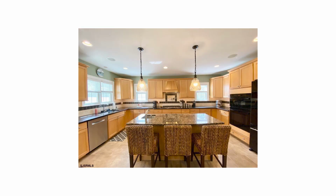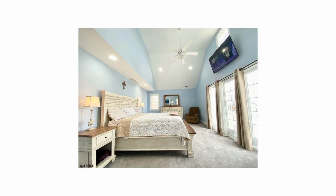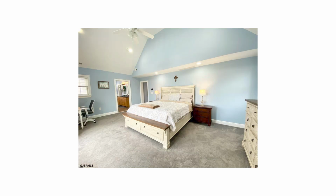And I like this one for the price point compared to what we're seeing out there, new construction. You're looking at a 3,500 square foot single family here. You're on a full size lot, 5,000 square foot lot, that allows you to do a lot of different things that you can't do in Ocean City. You have a fenced in yard, the pool, and a detached garage that doubles as a pool house.